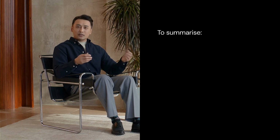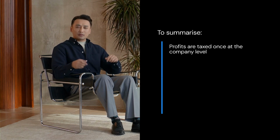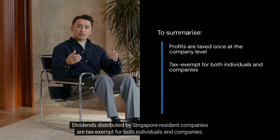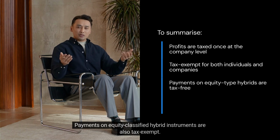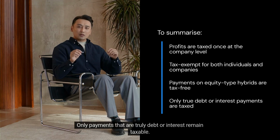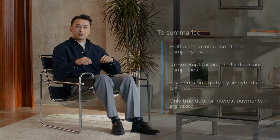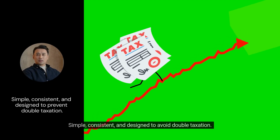To summarize, Singapore's one-tier system means profits are taxed once at the company level. Dividends distributed by Singapore resident companies are tax-exempt for both individuals and companies. Payments on equity-classified hybrid instruments are also tax-exempt. Only payments that are truly debt or interest remain taxable. Simple, consistent, and designed to avoid double taxation.